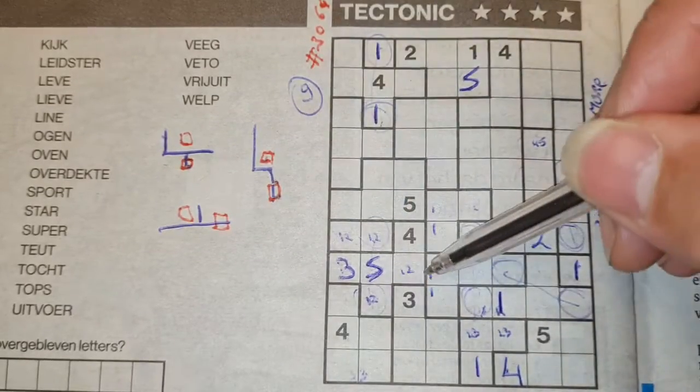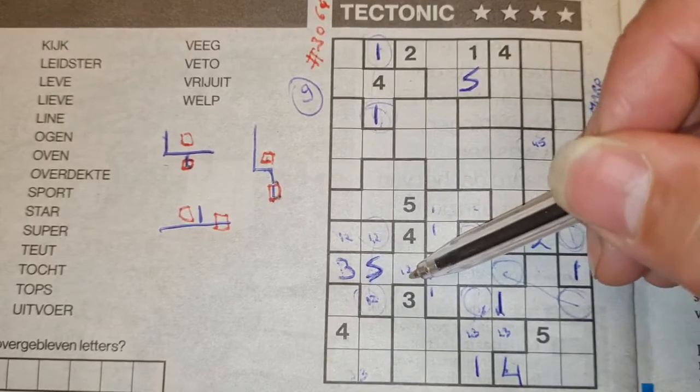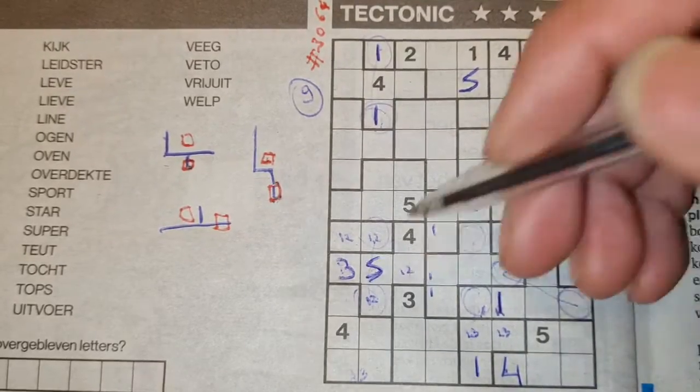Alright. Well, I have a double 1 here. That means that this box cannot be a 1. This should be a 2.